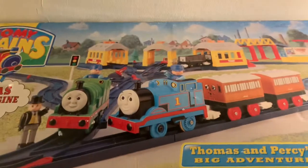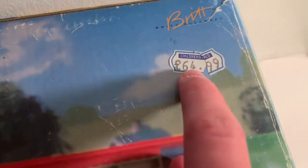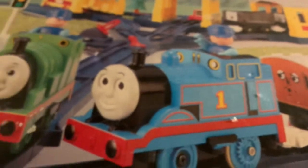I think I've already told you in the intro. It's the 1992 to 1996, I think it is, Thomas and Percy Big Adventure. Look how much it was. That's not the actual price, that's what it was when it was released. 64.99. I got this for about £4 more than that, but I did have to pay £8 for shipping.